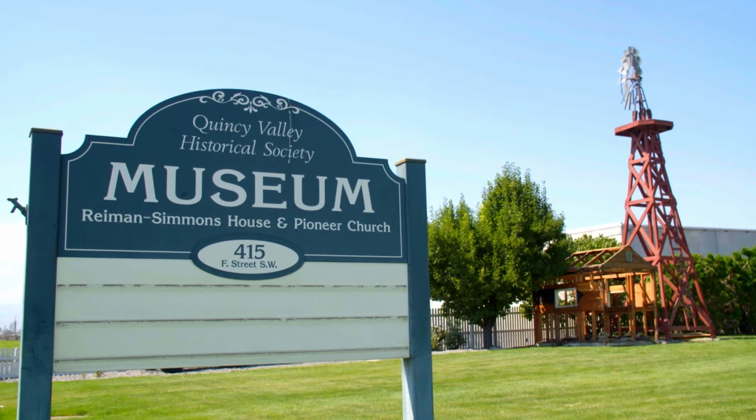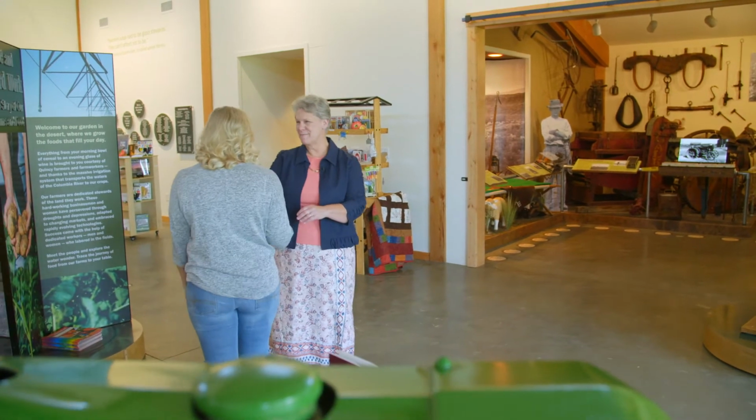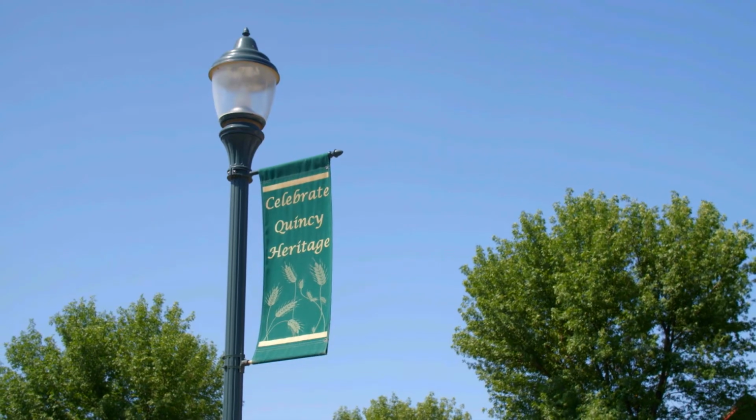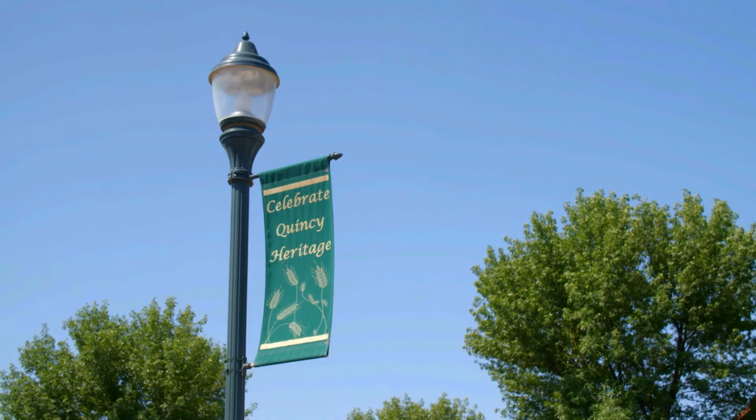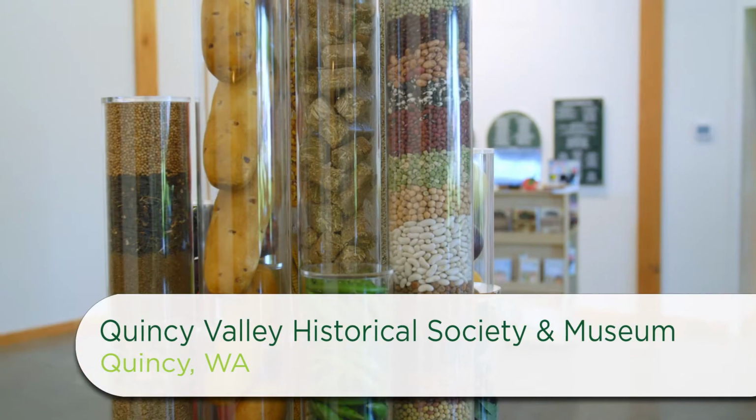Preserving the history of our state is a big job, and there's no one more dedicated to the task than Harriet Weber, Director of Operations at the Quincy Valley Historical Society and Museum. Today, she's showing us how important agriculture is to this community.